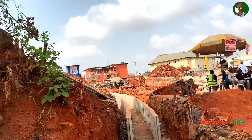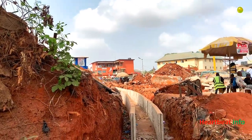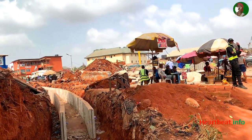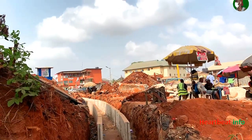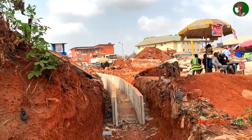You see this place now. Here now faces the Sapele Road side. Here now is the secondary road. Here now faces the Sapele Road side. You see they have put gutter inside this environment. So we hope they will finish it before the rainy season starts. That's my own earnest prayer.